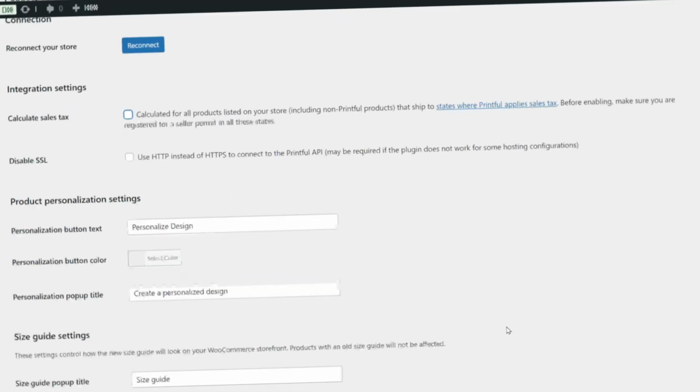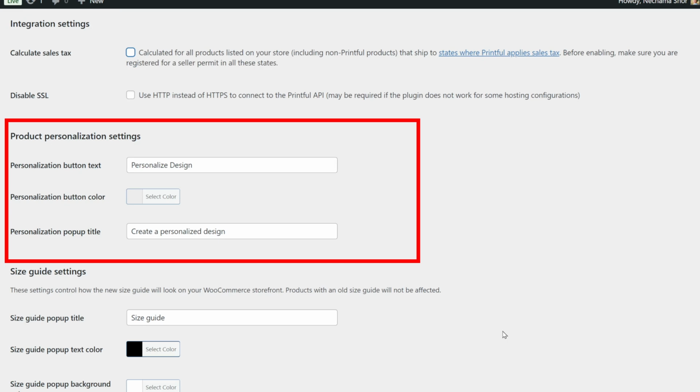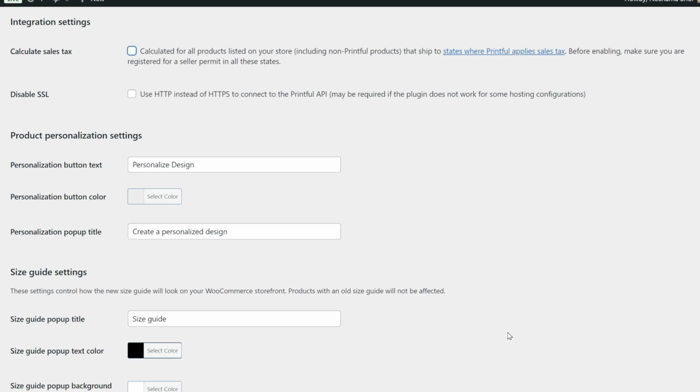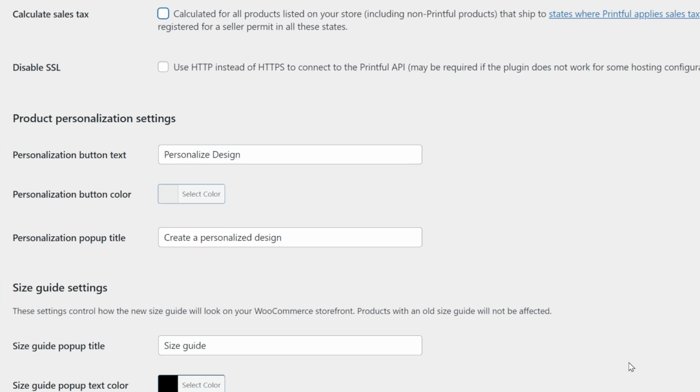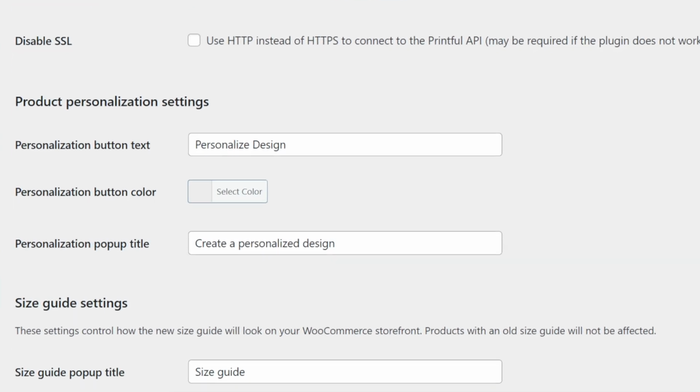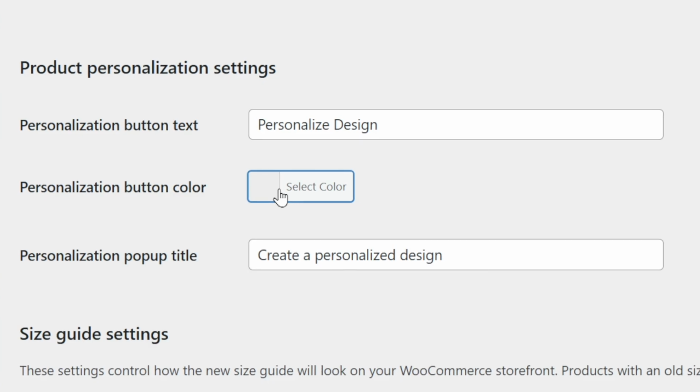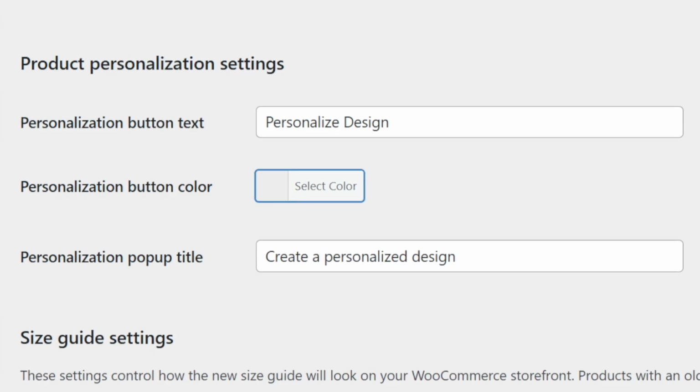The next section is for the customization button. In this section, you can decide what text will appear on the button and choose the button's color to match your store design. For personalizing products, I actually couldn't find any clear instruction on how to add that option to a product, so I'm not sure why they include that option in the setting.